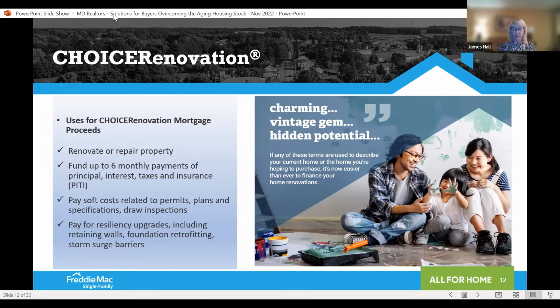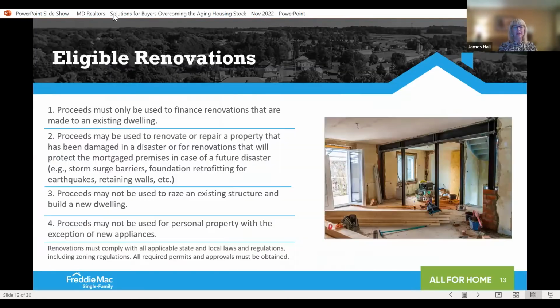As we look on the next slide, when we're talking about this, if you could move forward one more. Well, here we go. Again, like I said, you cannot use this to totally raze the property or totally knock it down, but you can do a good amount. It will allow you to finance up to 75% of the as completed appraised value. That could be a lot of money. And still use Home Possible with this. So you can still take advantage of using Home Possible finance, up to 97% of this. That's still pretty strong, right?